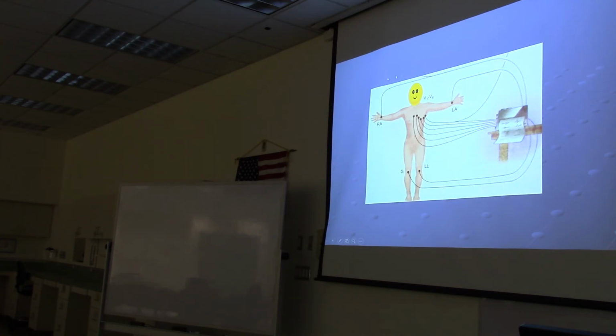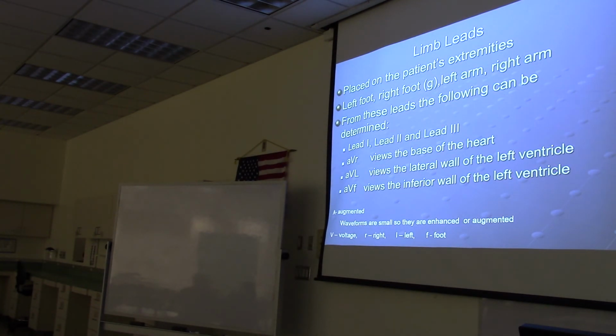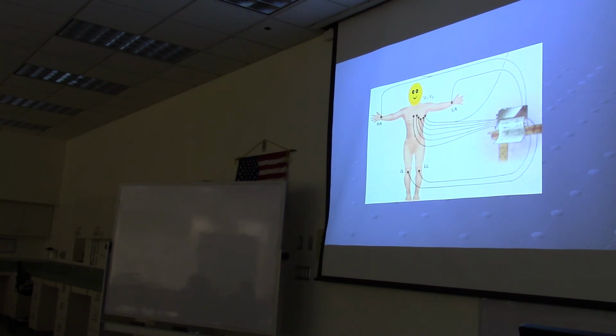And then on the left arm, it has another name, AVL, for augmented V lead, left. And then the one on the left leg is called AVF for augmented V lead on the left foot. I don't know where the F comes from. Foot, I guess. Augmented V lead on the left foot. AVF. Oh, the ground is just the ground? The ground is just the ground.